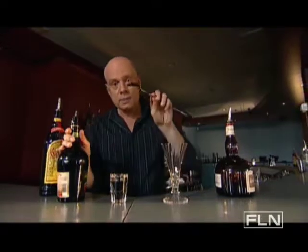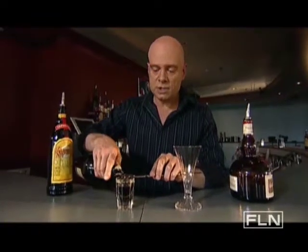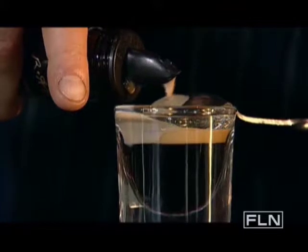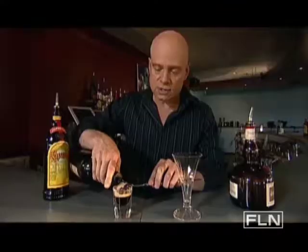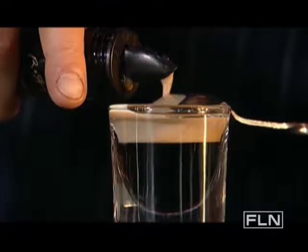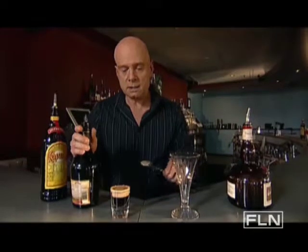Now here's where the layering comes in. Take our Baileys, we take our spoon, and I'm going to lay it right here at the lip of the glass, pour our Baileys, but I'm going to just gently glide it off the back of the spoon and watch it as it layers very gently. Now it's just kind of spilling right off, and watch it until it goes right to the lip, and there we go. That is a baby Guinness, and well, it's kind of self-explanatory.